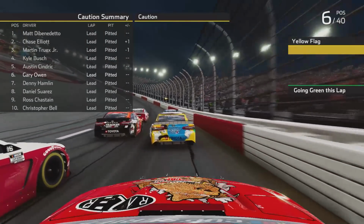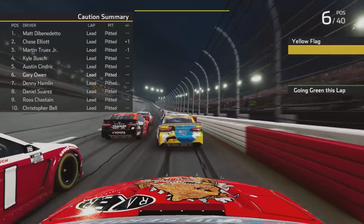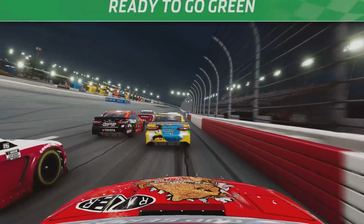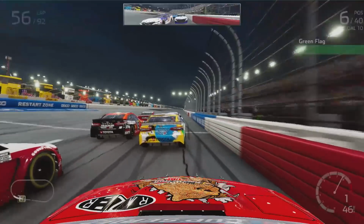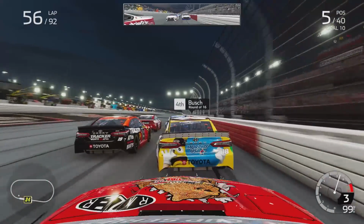As you see, I did make some adjustments to the car, put the wedge down just by a few clicks as we get ready to go green for the start of the third and final stage with DiBenedetto, Chase Elliott on the front row now as the 3rd and final stage is underway here for the Southern 500. Behind us we got Hamlin, Daniel Suarez.